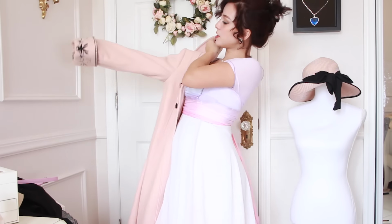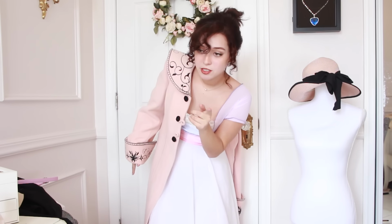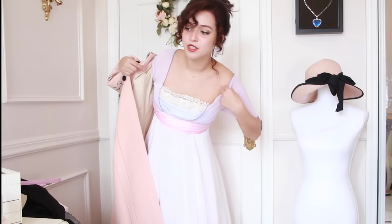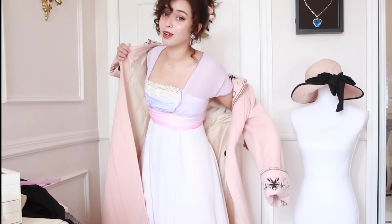Can I go out in this forever, every day? Because I will. I will. Whew. Oh, and something ripped a little bit. And that is the struggle of why they needed to make like a bajillion versions of this dress for the movie, because look how easy it was to just rip it by putting on a jacket.